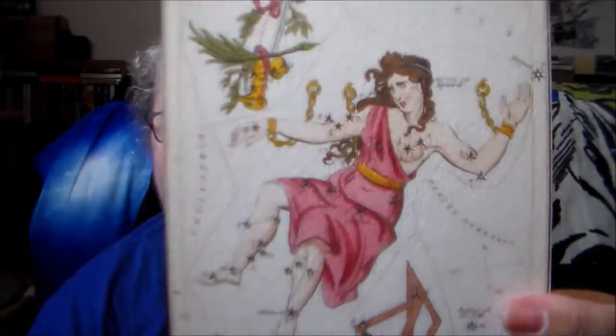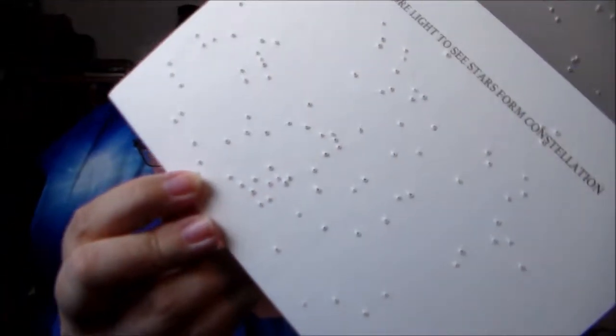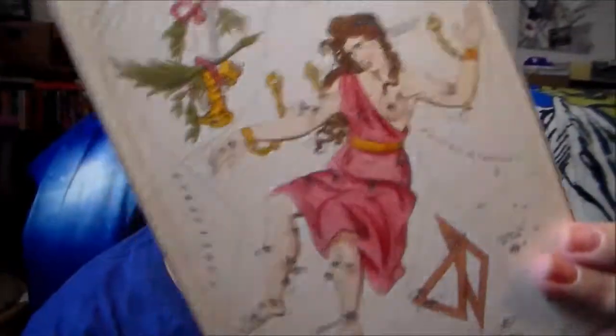But what is cool about it, and I don't know how well that'll show up, there we go, is that there's pinpricks on the card. So the idea is that in the dark, you can cast a light through the card, and on your wall, you'll have what the constellation would look like. So that's neat. I like that. That's very fun and cool. All right.